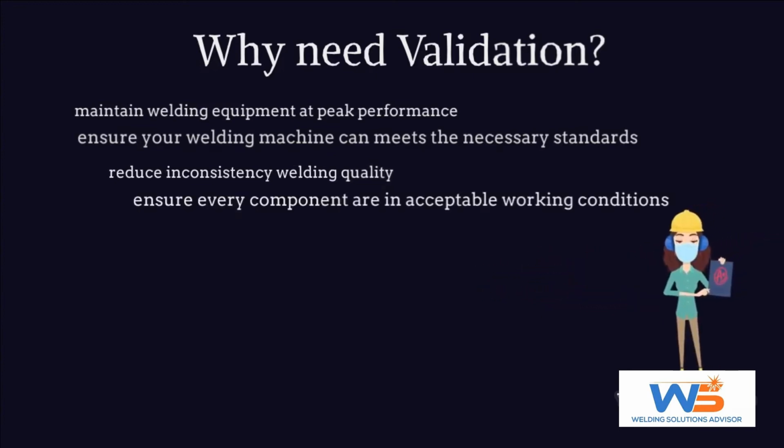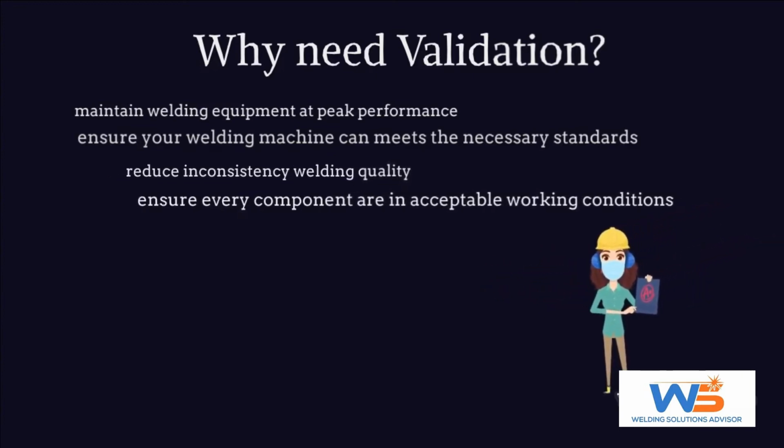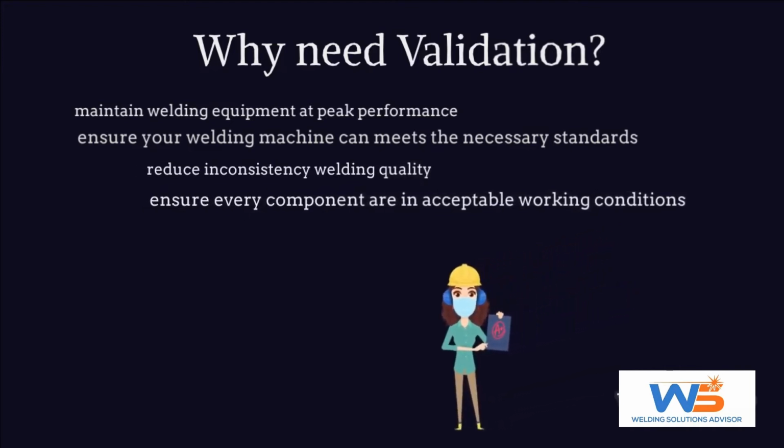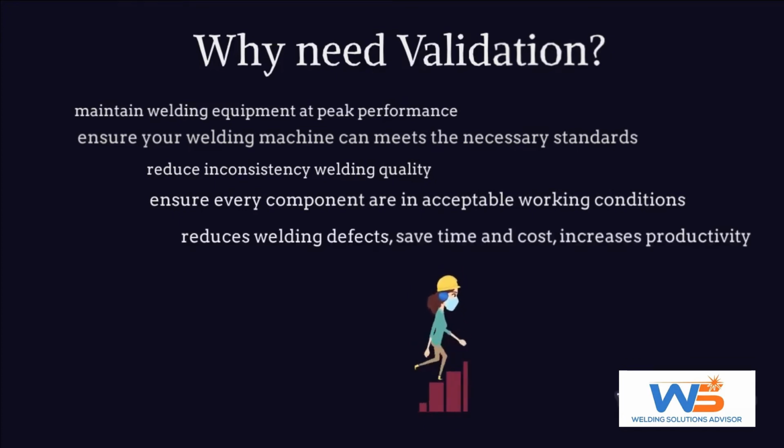At the same time, to ensure all the components such as torch, cables and panels are in acceptable and safe working conditions. Validated assurance provides better control and reduces welding defects from the welding machine, which also helps production to save time and cost and increases productivity.